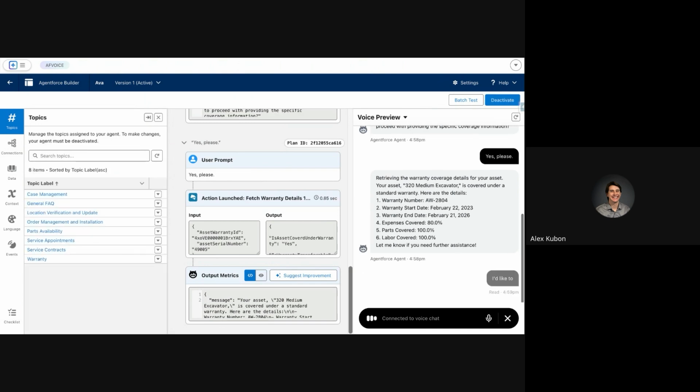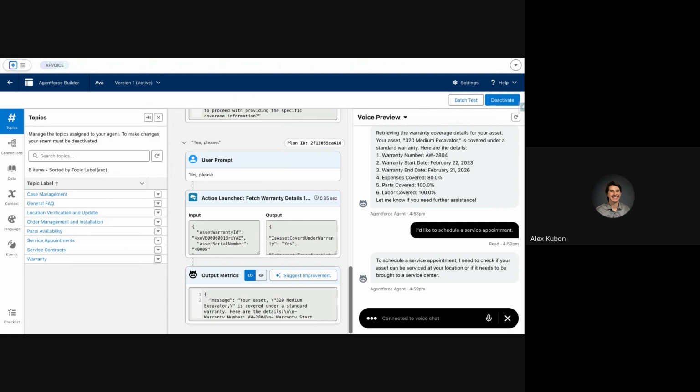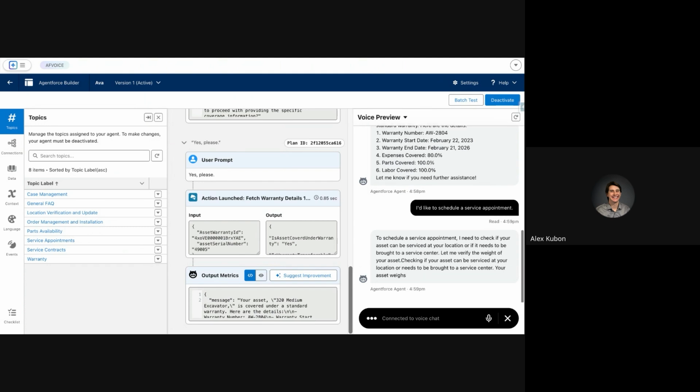I'd like to schedule a service appointment. To schedule a service appointment, I need to check if your asset can be serviced at your location or if it needs to be brought to a service center. Let me verify the weight of your asset. Checking if your asset can be serviced at your location or needs to be brought to a service center.